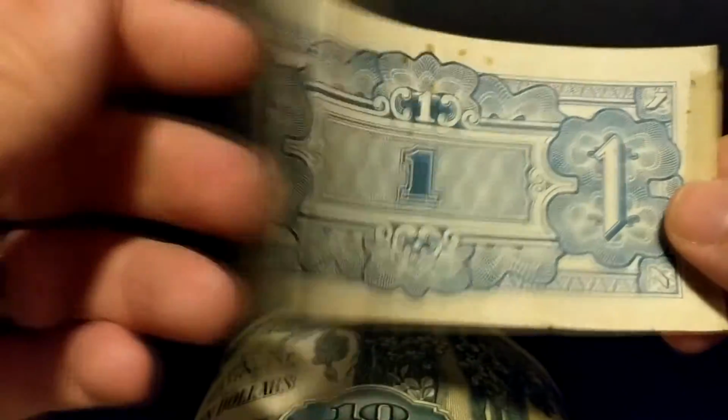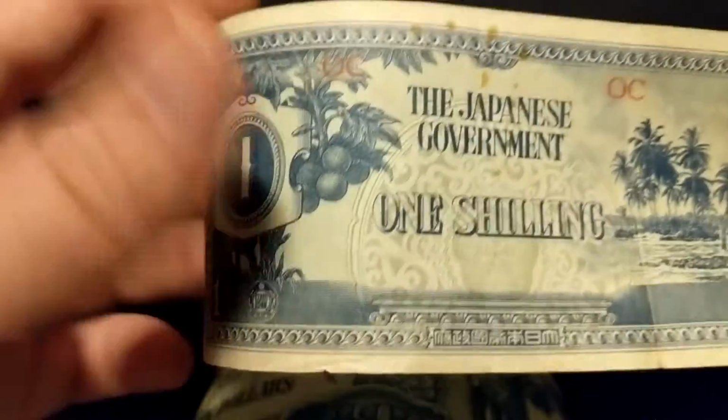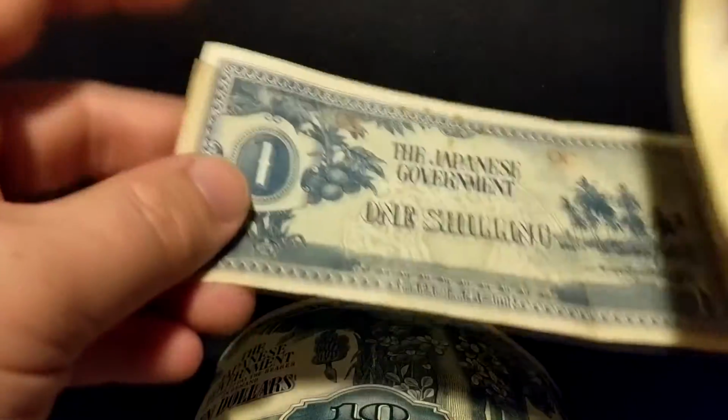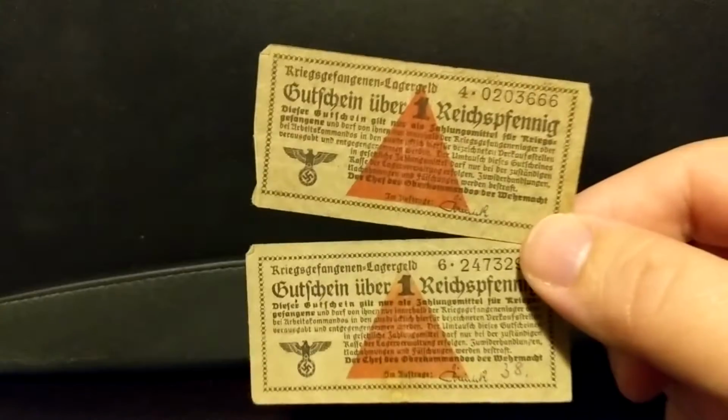They didn't actually get to carry out as much of it as they had initially planned. But cool piece of history. Again, not worth terribly much, but really cool history.